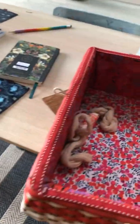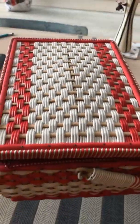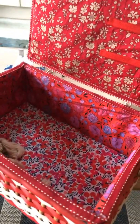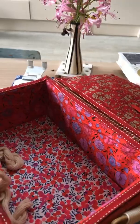This is a little sewing box, and it was really filthy, and I've upgraded it, and I've put some nice Liberty print inside. I got my old glue gun out, which was terribly exciting. So I made myself this little basket in which I can keep all my darning and mending things. Just fit in rather nicely there.